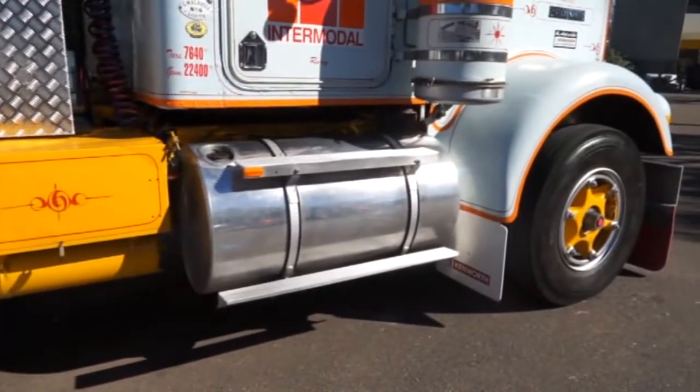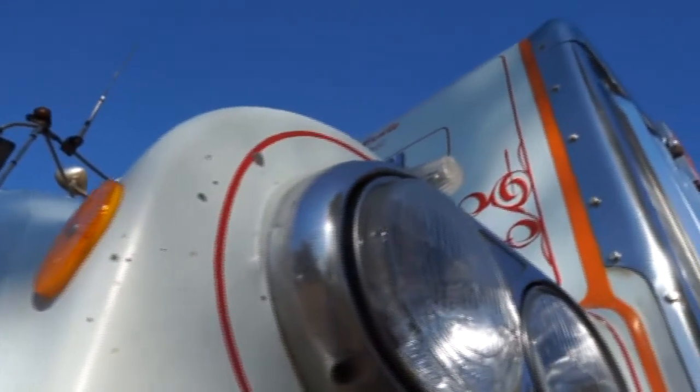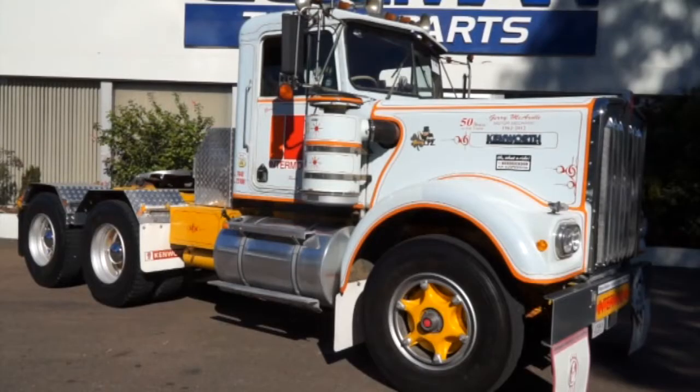And I needed to change the diff ratio because it was a bit slow for doing the Melbourne trips for me. And when I went looking, I was informed that the spider gears could no longer be got. The diffs were that old. Yeah. They were 45 years old.